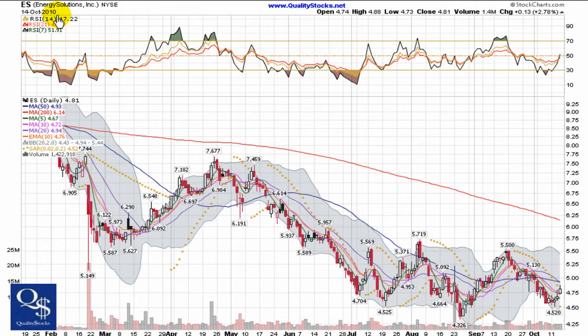This is QualityStocks. Today's Friday, October 15th, 2010, and today we're going to take a look at Energy Solutions. This is a New York Stock Exchange company trading under the ticker ES.